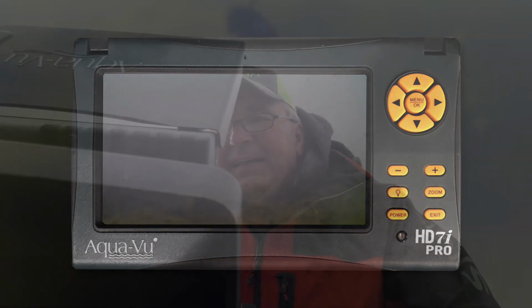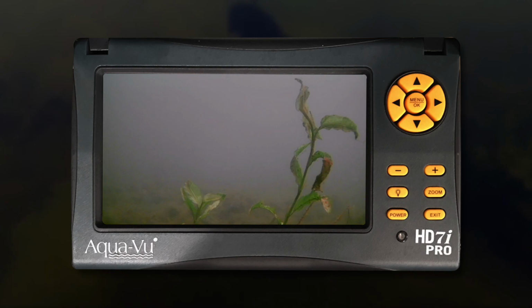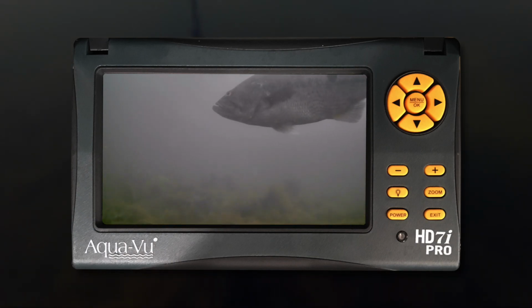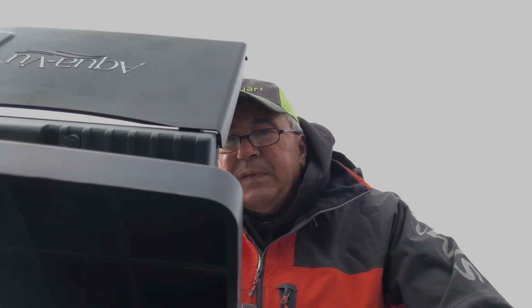You can see as you get just outside the weed bed that you've got open water, but you can see that the bottom has a moss, kind of an algae on it. And for some reason, the bass seem to like that. Yep, there's a bass right there. Look at that. That's a good one. There's another one.